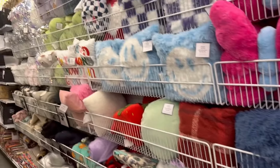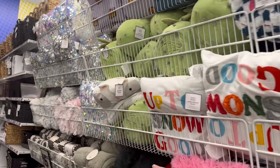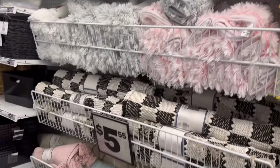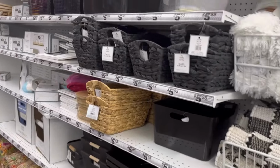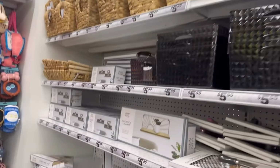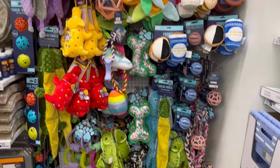Now if you want to decorate your room and not break the bank, this is the area to go to, because you can get all these decorative pillows for $5. They have little rugs for your floor for $5.55. You can get a bunch of organizational baskets as well for $5.55, which is nice. They have a lot of potted plant type decor.